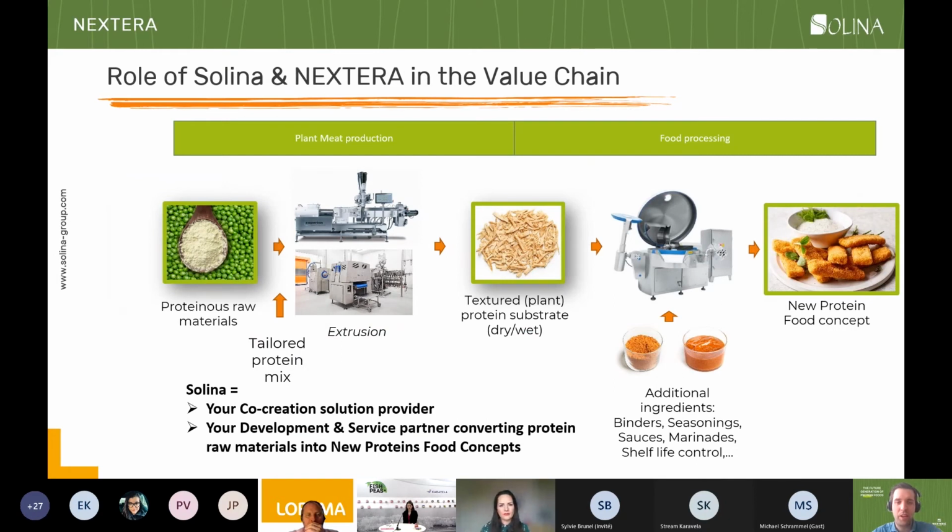What we do is we develop our own plant meat, so to speak, so extruded, as one of the only ones in the world with both commercially relevant extrusion technologies, wet extrusion technologies in-house. So we really can advise not only on ingredients, but also on technology as independently as possible.